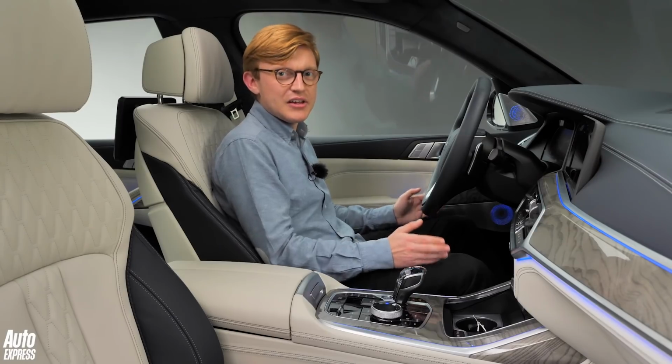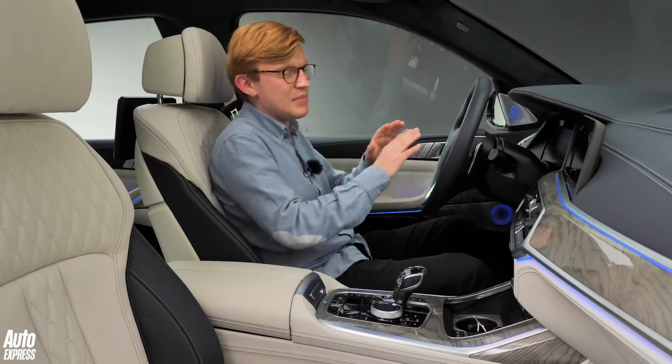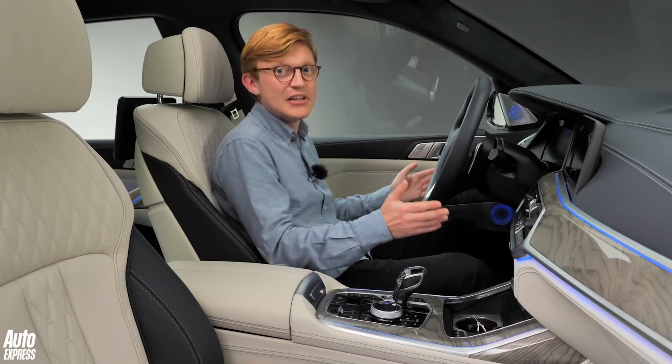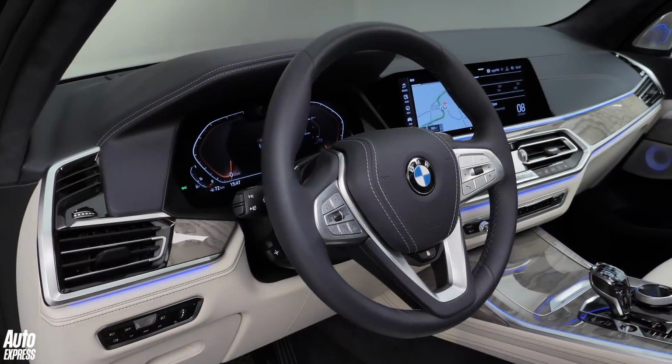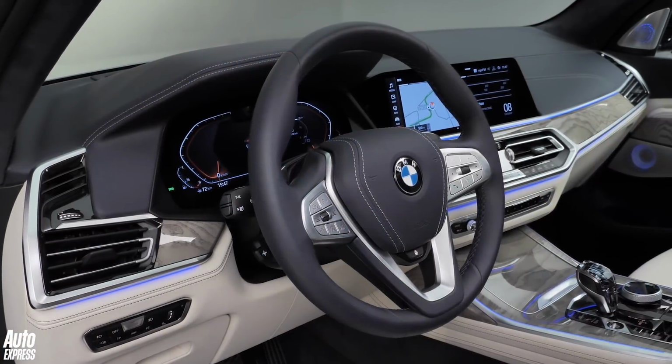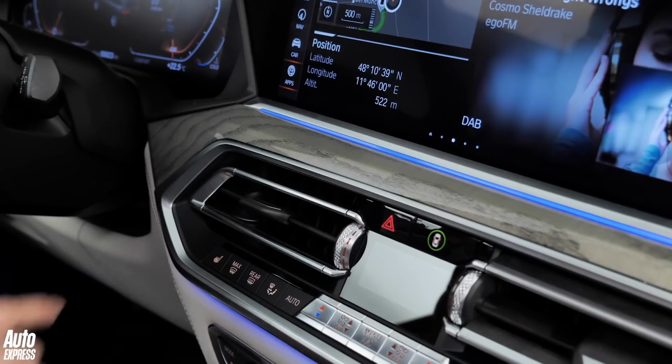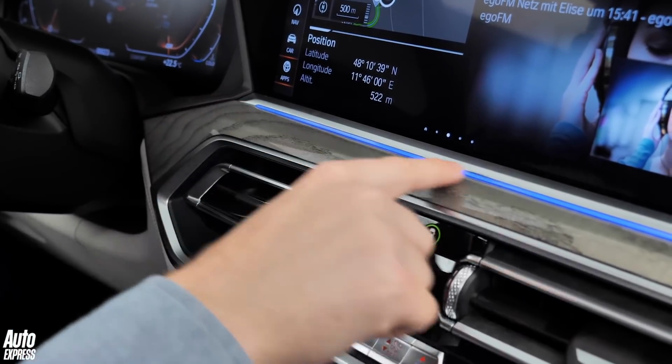So here in the cabin things aren't too surprising. It's got the same basic layout as you'll find in the X5, but obviously there's a bit of extra bling given that this is a flagship version. And that's what you see in terms of the material quality, and also this crystalline gear shifter here, and also these streaks of LED ambient lighting.